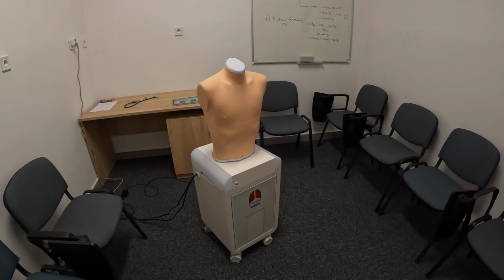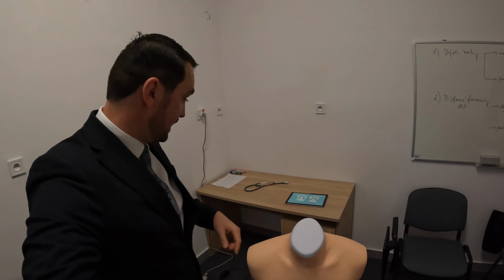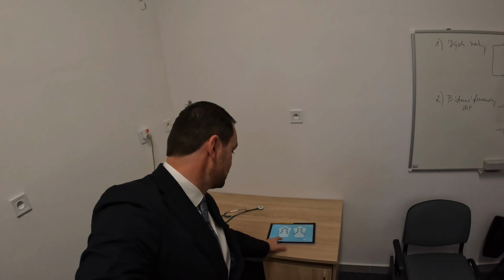So one of the other facilities here is this amazing auscultation machine. As a student, you'll be able to listen to the chest, the different sounds, the breathing sounds, the heart sounds. And if there are more than a few students in the room, they have this tablet here, and we can change the volume. So what we've got here is an expiratory wheeze.